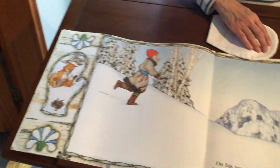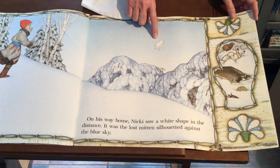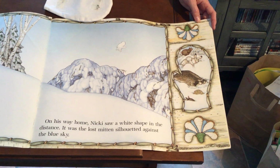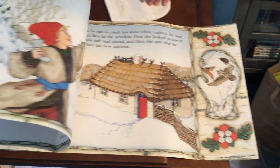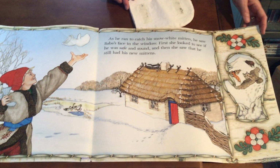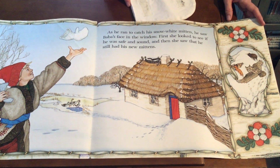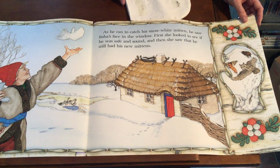On his way home, Nicky saw a white shape in the air in the distance. It was the lost mitten silhouetted against the blue sky. As he ran to catch his snow-white mitten, he saw Baba's face in the window. First, she looked to see if he was safe and sound, and then she saw that he still had his new mittens.